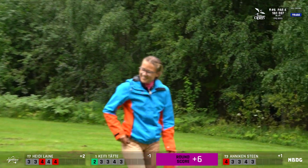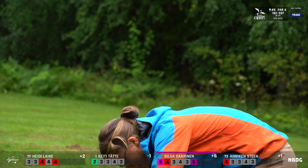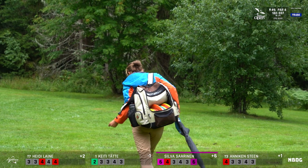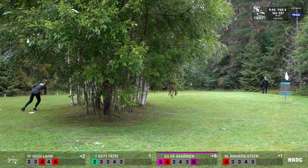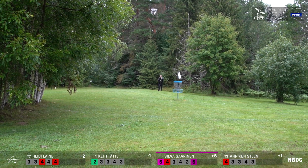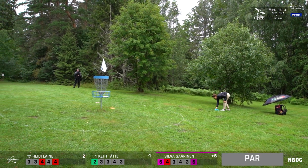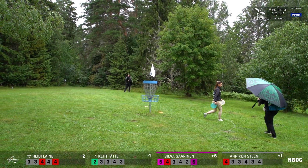And after all of that, she sinks it from nearly 20 meters for the double. It's better than the triple. No doubt. And Silva's not having the start she was looking for, but I saw a smile right there. And Keiti actually did have a little window, and I think she just kind of pitched that one up there, though. Another putt on the pole for Anniken.